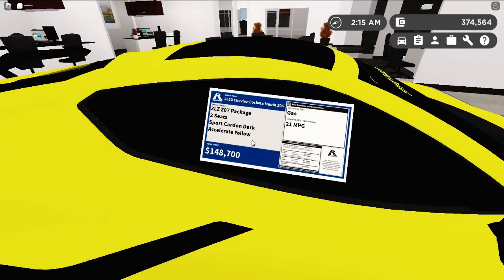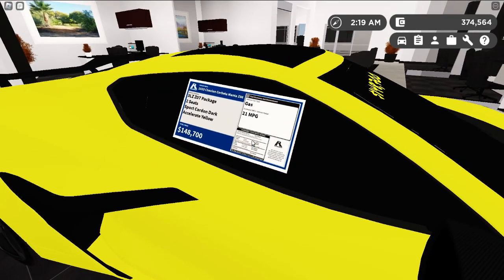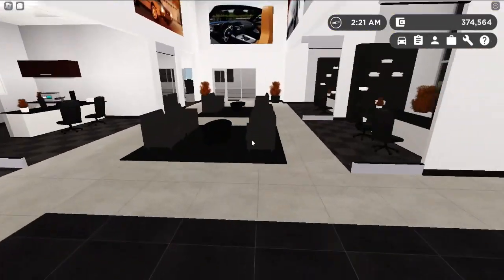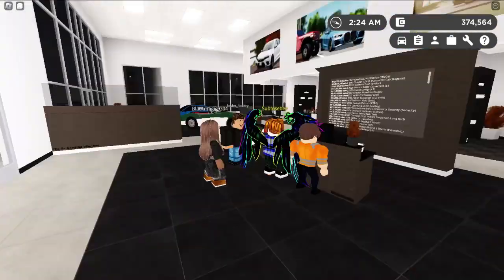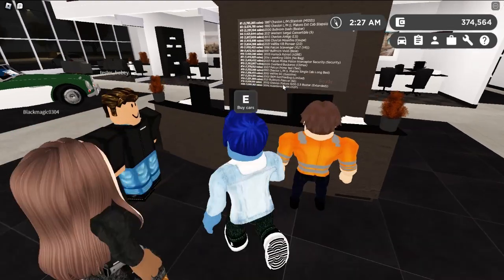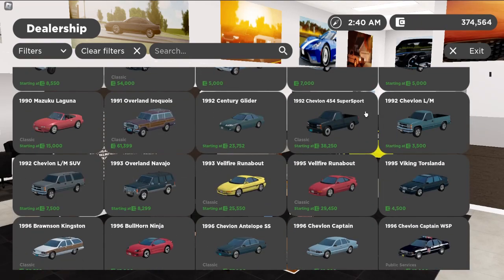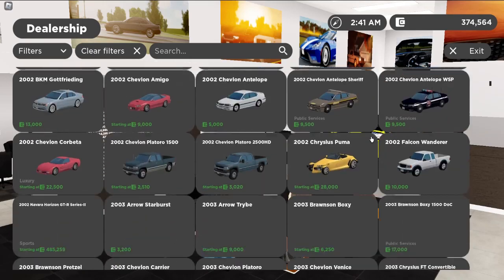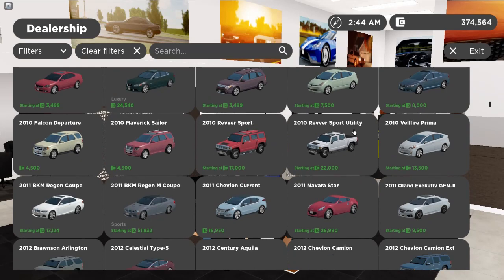2023 Chevron Corvette Amanta 06. Okay, I think that's it. Oh, before I show you guys my new car, I'm just gonna take a look here. What other cars do they have? Okay, let's take a look. I'm just gonna scroll down to the latest. Keep scrolling, keep scrolling.